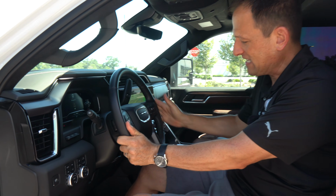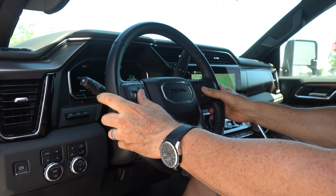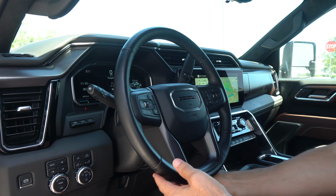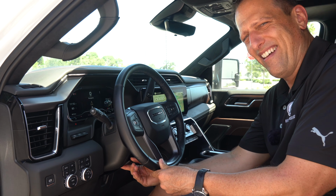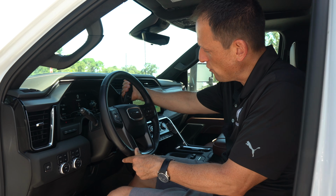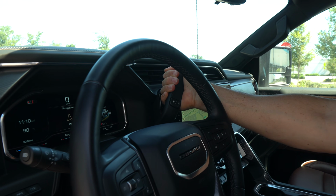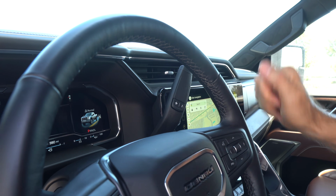Steering wheel, nice leather, the aluminum accents, the Denali badge, flat black on the switchgear. What's a shocker is this is a manual tilting and telescoping wheel. Huh? On an Ultimate? That's a zonk. You do have your column shifter for that Allison 10-speed. It would have been nice if they wrapped some leather around here rather than just the plastic.